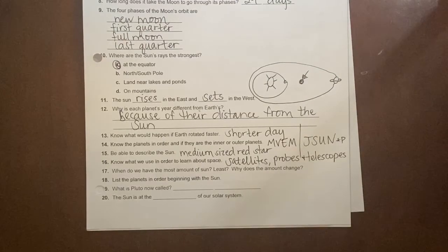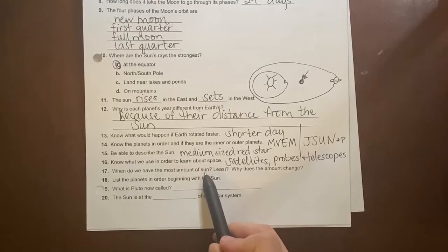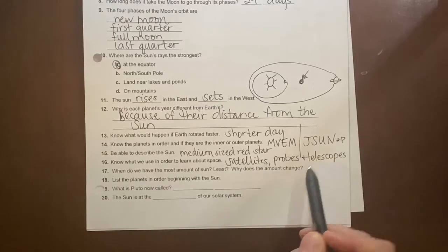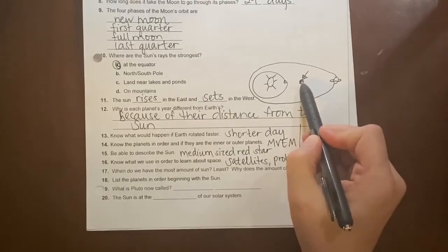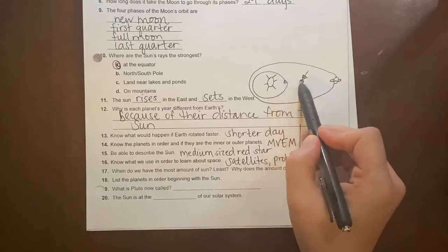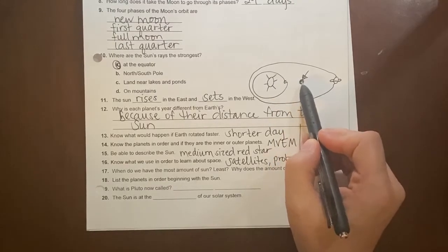When do we have the most amount of sun? Summer. The least amount of sun? Winter. And why does this amount change? Well, at certain times of the year, Earth is directly facing the sun, kind of like the moon directly faces us at a full moon.